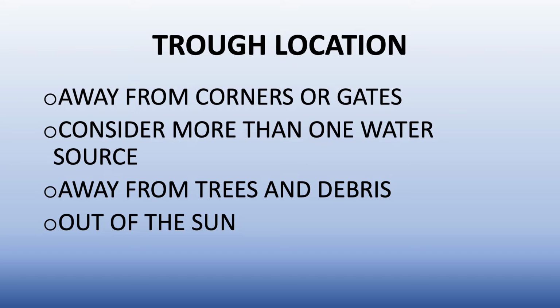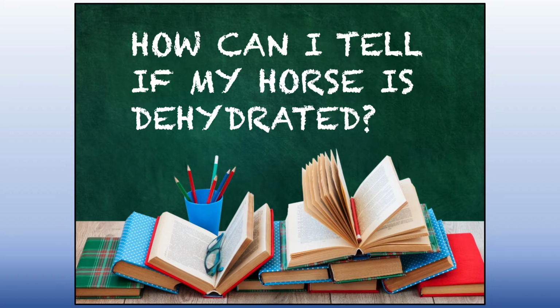Be cognizant of what tree leaves and debris might drop into the tank. And if possible, water should be kept out of the sun to inhibit algae growth. Here's a fun fact. Black water troughs actually usually have more algae.